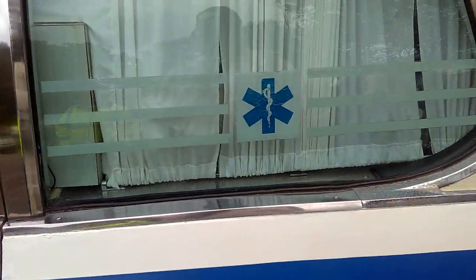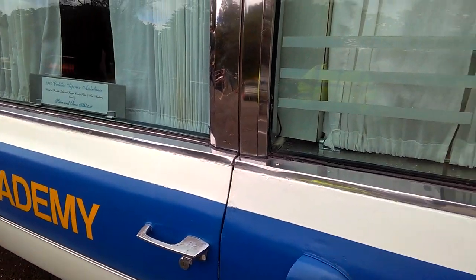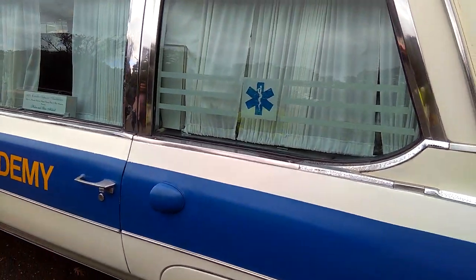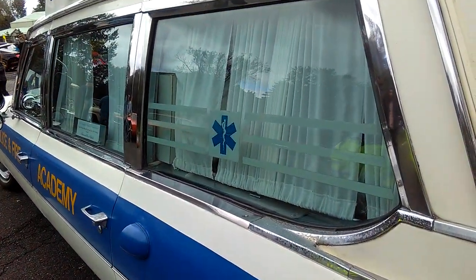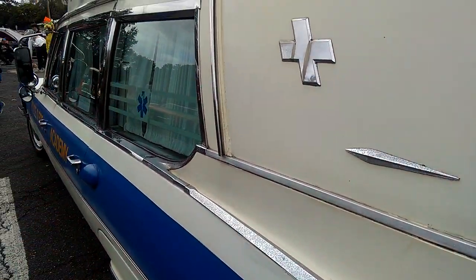You wouldn't get this window. Everything back here would be vinyl with the Landau bar on the side if it was a funeral coach. Also wouldn't get the ventilation from the interior. You wouldn't need that. Person's already dead, so, you know. Fender flares, those came from the original car. That would have been a Fleetwood. Door skin for the fuel cap.